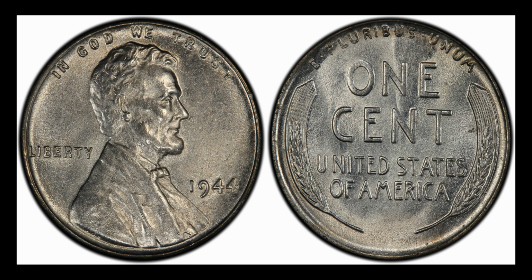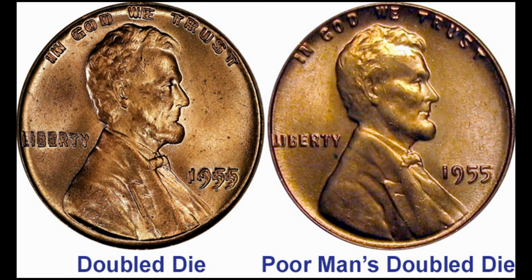Responding to the public outcry during a time of rations, officials in the U.S. government decided to return to using copper with the penny beginning in 1944, choosing to derive the copper from spent shell casings. Next up is the 1955 double die.